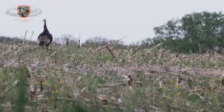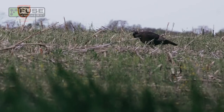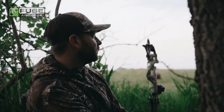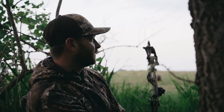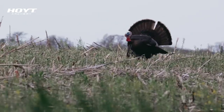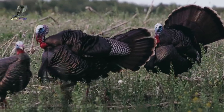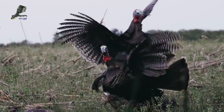That's how it's supposed to work right there. We got helped by that hen. She started running in, kind of led the two toms, I think were the two toms that were roosted closest to us. And obviously when they saw the jake decoy, they broke and came right here. But that was pretty cool.